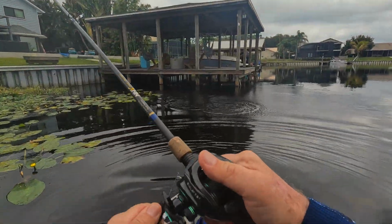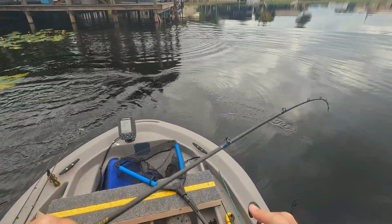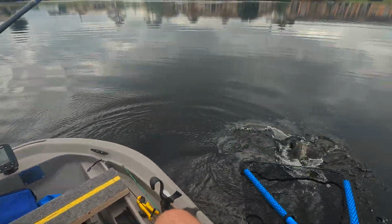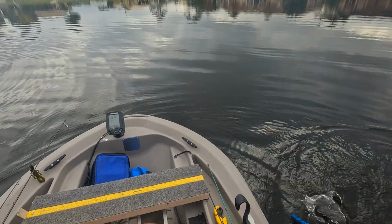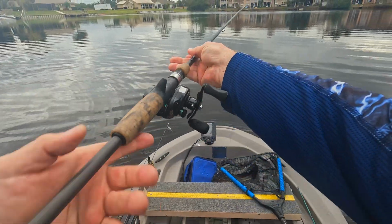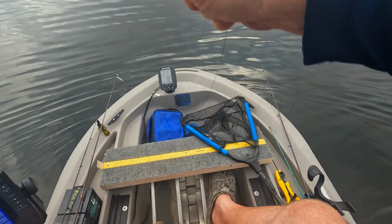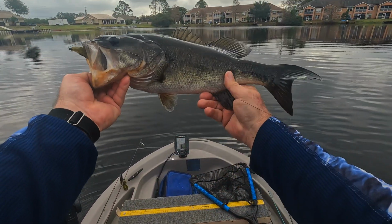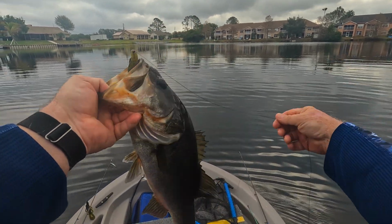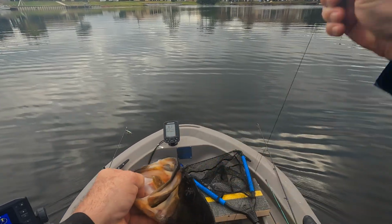Well, finally caught something. Alright. Come on over here. Not a bad fish. Well, that's not bad at all. Almost looks like a female that's either spawned out or not quite ready yet.